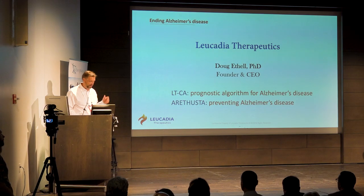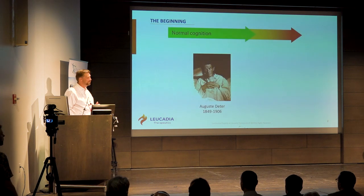At Leucadia Therapeutics, we've developed a non-invasive method to predict who's going to get Alzheimer's disease and when, years before a cognitive impairment begins. We've also developed an implantable device that reverses the cause of this pathology, which should prevent Alzheimer's disease from occurring at all. So today I'm going to talk a little bit of science, quite a bit of science. I'll discuss our path to market and then end with a nice little hockey stick revenue projection, which everybody loves.